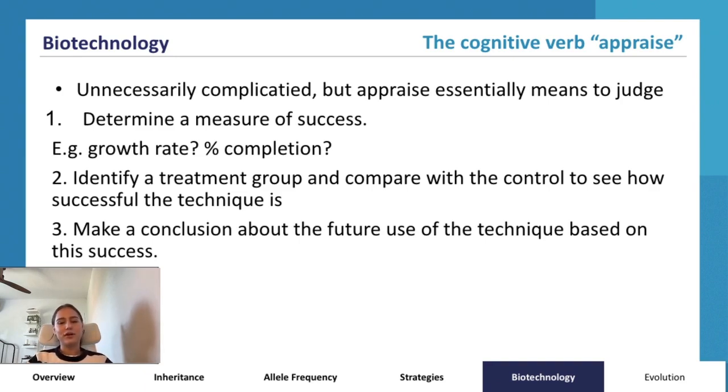Once you've got those numbers, you can compare between the treatment group and the control group. And this comparison tells you if the new technique is really making a difference or if it's doing the same thing as the previous. Based on what you find, you can make smart decisions about what comes next. Maybe the technique really boosts growth rates, so you say, hey, this could be the future of farming. Or maybe it doesn't do much from what's already out there, and you might need to tweak it a bit before it's ready for use.